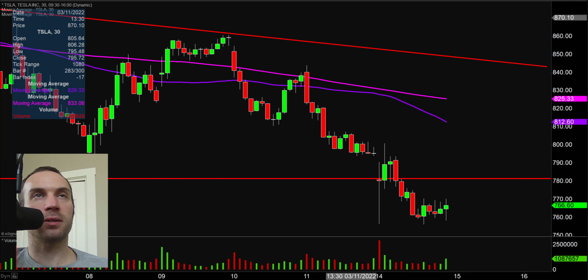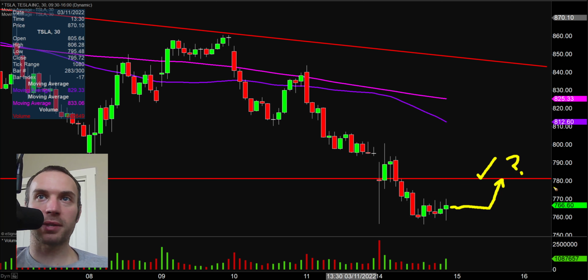And Tesla is one that I keep an eye on every single day. I did actually trade it twice today. So the point here is I'm kind of talking out loud to myself with key levels that I'll be watching tomorrow. But yeah, 780 is definitely a very interesting level. So if the price continues to bottom out and then works its way back upwards, in my mind, that's going to be one of those areas where, okay, that's great that the price has gotten up to 780, but can it push through it?